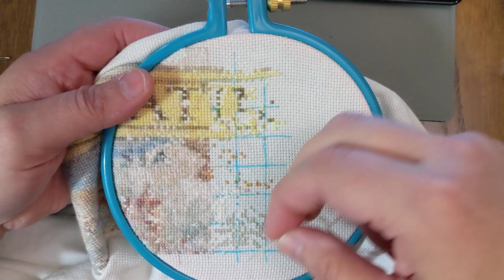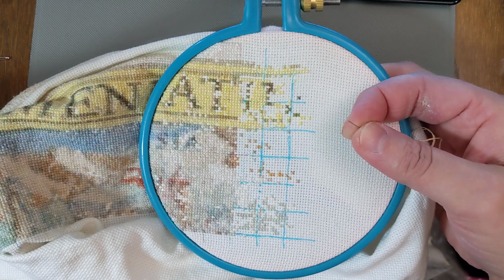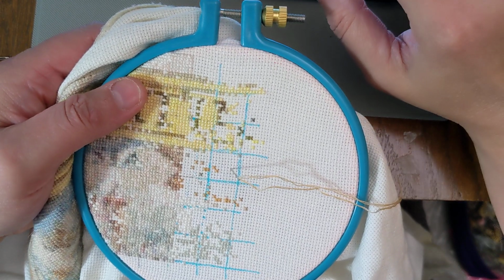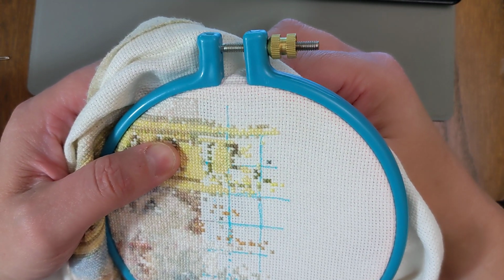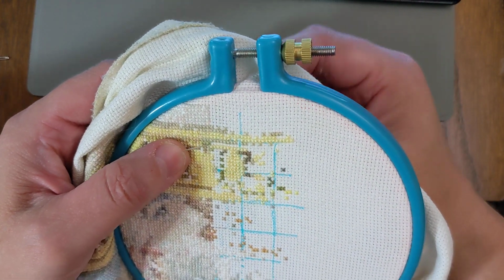So I'm just going to stitch away where we're at on this particular page. I still need to go back and fill in some of these, but for a video like this, I think I'm just going to stitch what I can up here, and we'll go from there. Hope you guys have been doing good. Get a lot of stitching done.